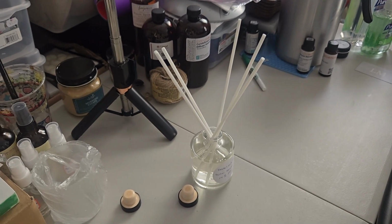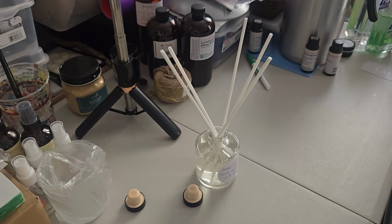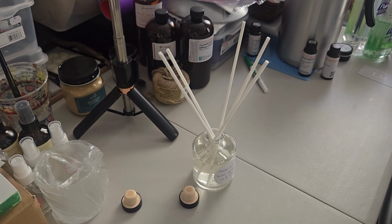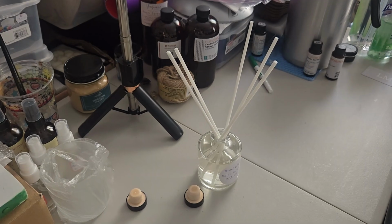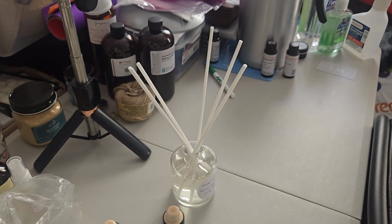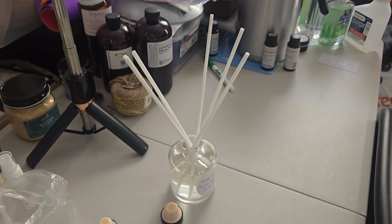I'm really liking what I'm experiencing here. I can really smell the scent. It's really filling up the room, like I said. Yeah, I'm liking it. I'm going to continue testing it. I put the other one in my room to start testing, and we'll see how these two fare out.